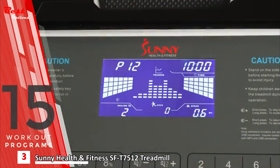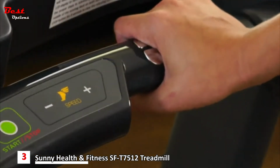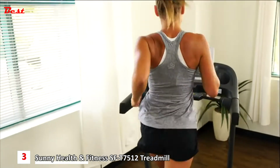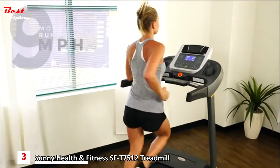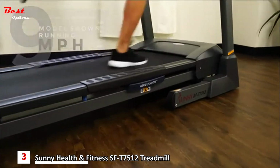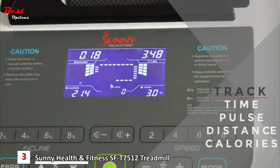Maximize your treadmill workouts with the 15 preset interval programs. Set your fitness goals with the onboard BMI calculator using biometric technology. Matrix virtual tracks your quarter mile completion. See in real time how far you've gone. Keep track of your workout progress with the multifunction display console.